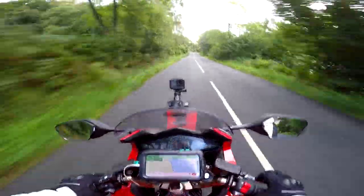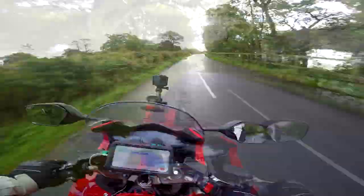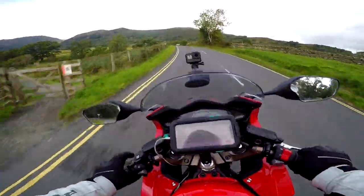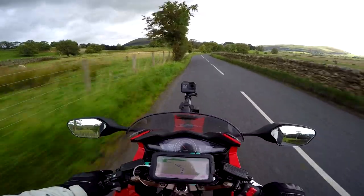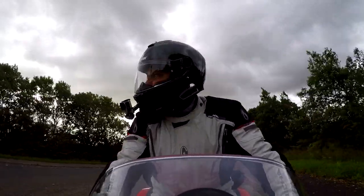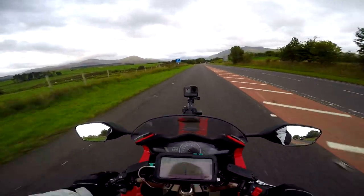Roads are drying out nicely now. Some of them. It's weird how they're drying in patches. Alright then, switching up here. Great run this is. Dockray, that's it, left to Dockray. Ambleside Loop. This one's definitely one for the books. Great roads, aren't they? Alright then, left here towards Keswick on the A66. Look at that in front, eh?